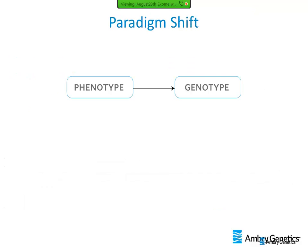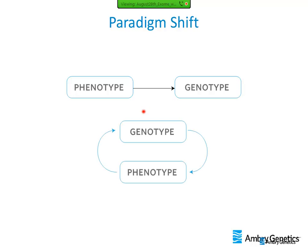So we're seeing a paradigm shift from ordering genetic testing based on the patient's phenotype, where the phenotype really drives the type of molecular analysis clinicians are ordering. The genotype is really helping us to understand the phenotypic spectrum of certain genetic conditions as well, because the case reports that we see on specific genetic syndromes are generally based on the more severe end of the spectrum.